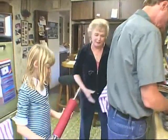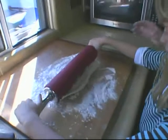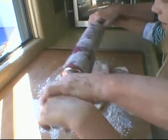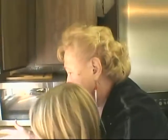So I roll it down. It's heavy. So do I start rolling it? Well, you roll it the long way first. First, put it over here and roll it to get a little flour on your rolling pin. And then you want to roll it so it's this long and about this wide.